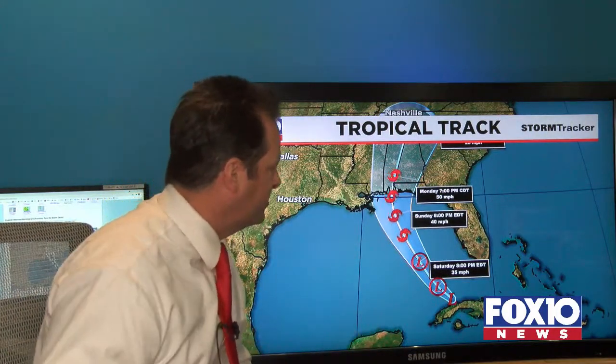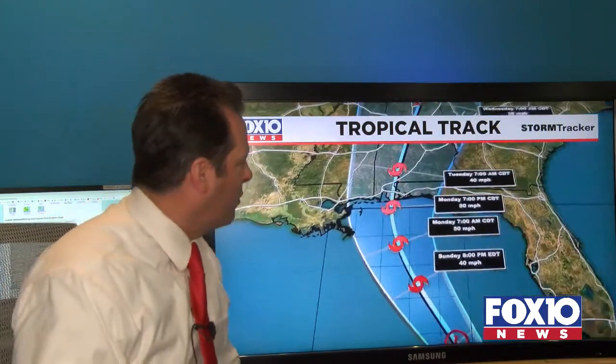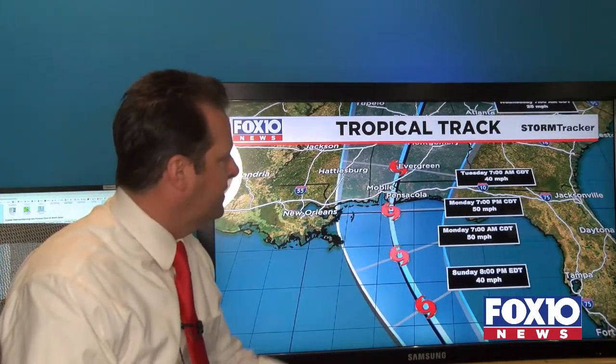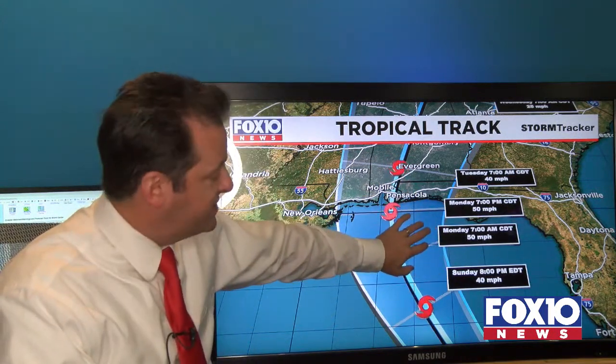Now it's in our area. It's dead in the middle of our area. Goes as far as Panama City and as far as Gulfport, but we're right in the center of it. And you see the center line goes into Baldwin County. Definitely not too worried about this growing, intensifying quickly.